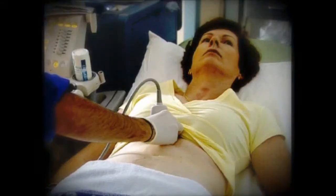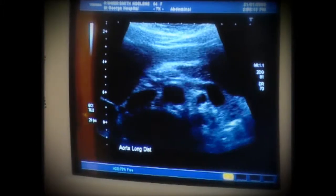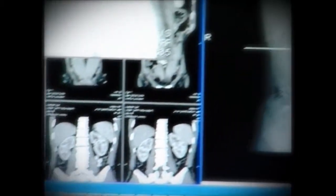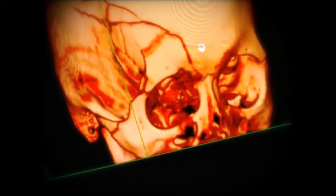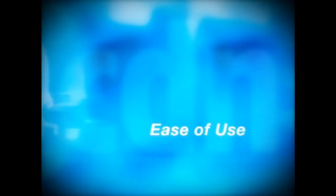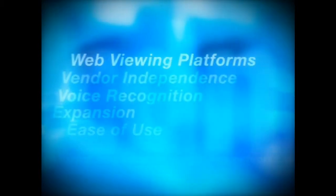CDN PACS uses smart technology to improve workflow and the diagnostic delivery of images across the web and all internal networks. CDN leads the field and provides key benefits in its ease of use, expansion, voice recognition, vendor independence, and web viewing platforms.